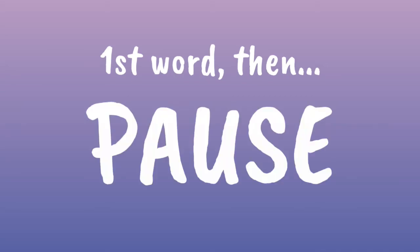Now for step 3 of the strategy. After a few weeks of doing step 2, you're going to adjust it like this. State the first rhyming word, then pause to see if your child will say the second rhyming word. If he or she doesn't, then go ahead and say it yourself and try this strategy again in a few weeks. That's my kids in the background. This step would look like this.